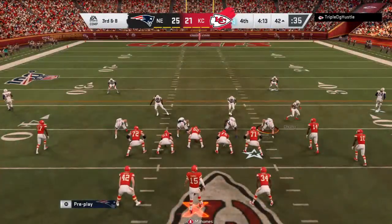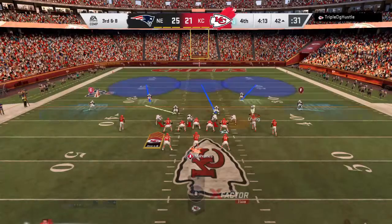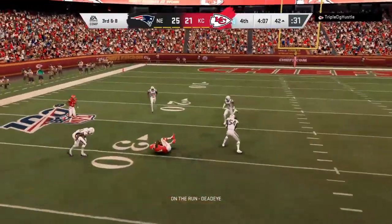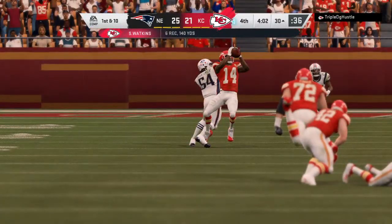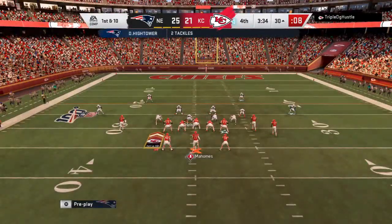The Chiefs on 3rd down. They've hit 2 for 4 thus far. This is 3rd and 8. Working from the gun, Mahomes. Escaping the pressure right. And this is caught. That's Watkins. And he's got another 1st down as the tackle's going to be made at the Patriots' 30. So 1st and 10 now from the 30.